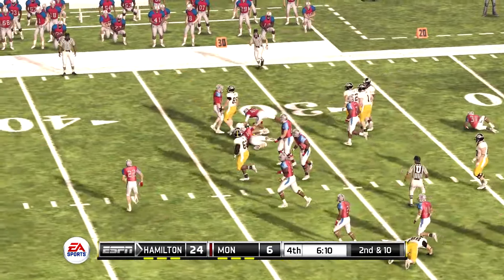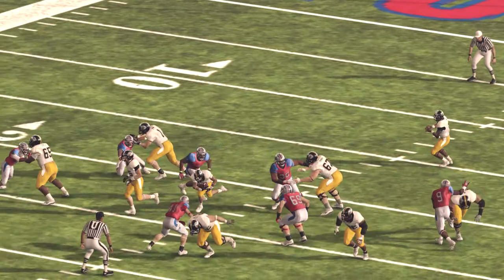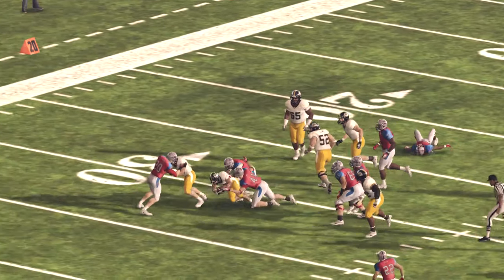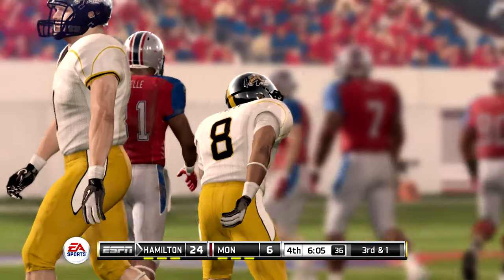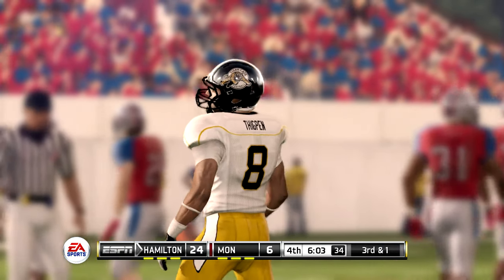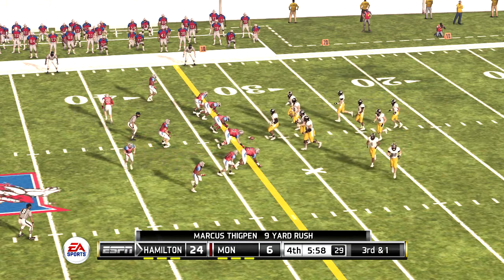Hands it to the back. He makes his way to about the 32. They go with a run, and that'll be a gain of 9. Third down. It's third down, a yard for the first down. Ball on the 32.